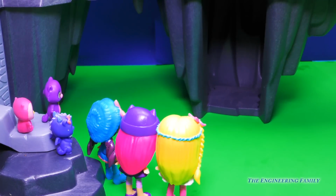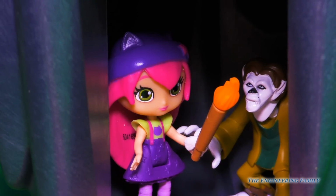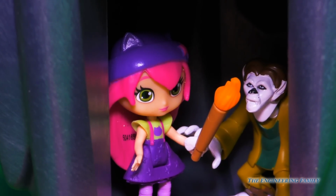Well, I guess we can start with that cave over there. Go ahead, Hazel. You can be the brave one to venture in first. Okay, fine. I'll go check it out. But it's way too dark to see anything, and it's a lot scarier in the dark. Oh, here you go, Hazel. I found a light. Here we go. Guys?